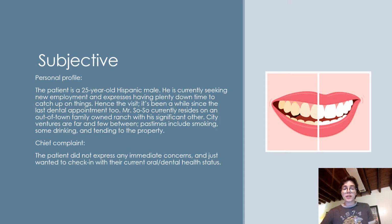Mr. Soso currently resides on an out-of-town family-owned ranch with a significant other. City ventures are few and far between. Pastimes include smoking, some drinking, and tending to the property, just ranching it up. Chief complaint: the patient did not express any immediate concerns and just wanted to check in with his current oral health status.